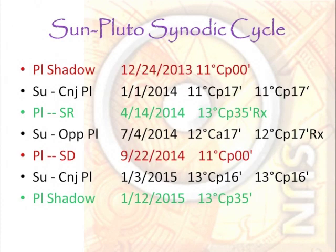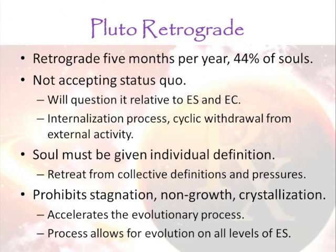And so what happens during those time periods? What does that mean? As we look at this Pluto retrograde cycle, remember, it's retrograde approximately 5 months per year, or about 44% of the time. And so you can look at this as Pluto retrograde natally, and you can also look at this as working for all of us on planet Earth as the Pluto transit is retrograde April through September. When Pluto is retrograde, that means we're not buying into the status quo. We are going to question everything about our soul relative to our evolutionary state, consensus, individuating, spirituating, and our environmental conditionings. What race, culture, country, belief system, societal, parental environment we're born into.